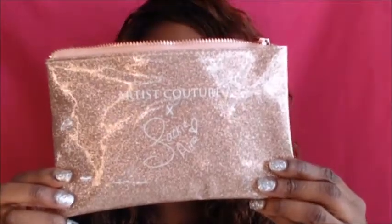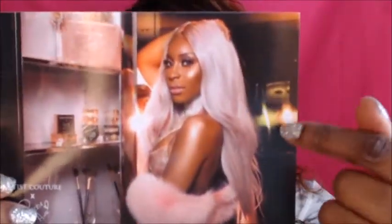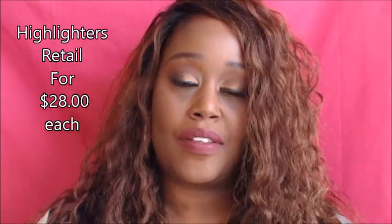You all know Jackie Aina did a collaboration with artist Couture, and they came up. Oh, there she go right there, y'all. There she go. Artist Couture and Jackie Aina had two babies, and they're called LaBronze and LaPeach. These highlighters are beautiful, y'all. They're so beautiful.